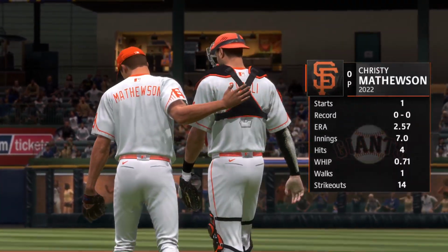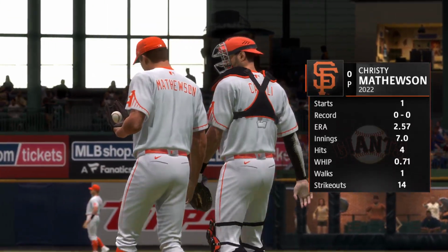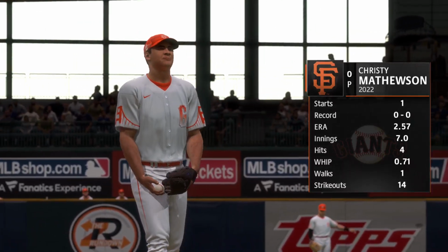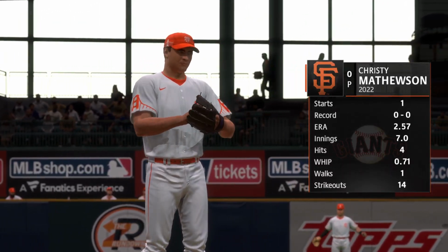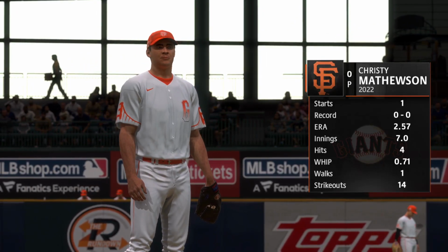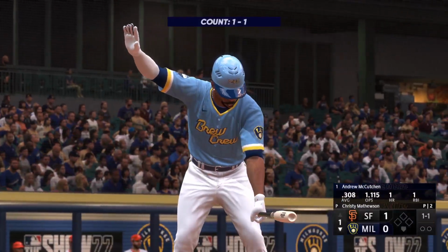We go to the bottom of the first. Our starter in this one, Christy Mathewson. Singy, always a treat when we get to watch him work. Very crafty guy out there on the hill. A stellar career ERA in the low 2s. Very tough to get to. Just when you think you've got him figured out, he flips the script. We'll see how the hitters are able to adapt to him today.